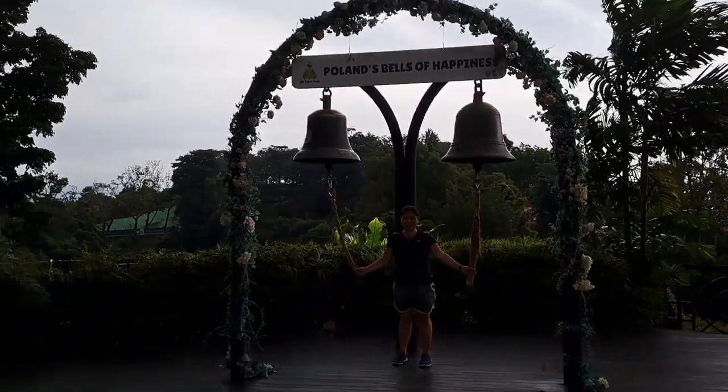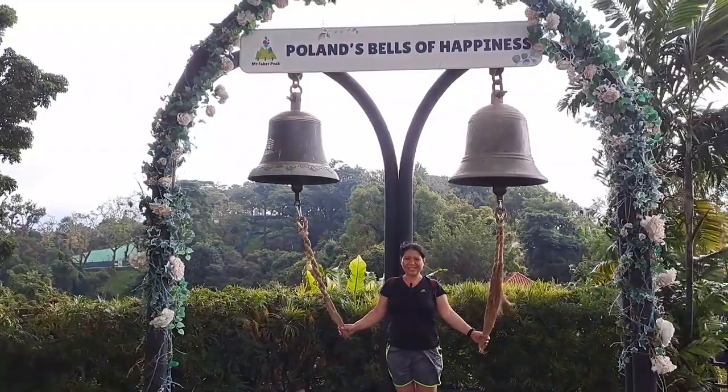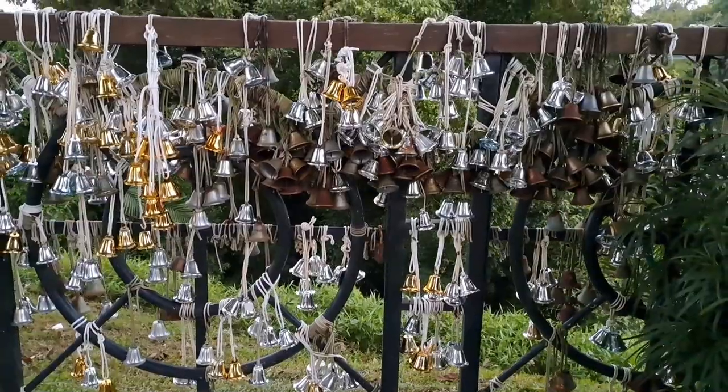Hi guys, I'm here at Poland's Bells of Happiness. Look at this, guys. There's another bell here, another bell here on both sides. Hi guys, look at this. I'm here at the Bell of Happiness. Look at the view here, guys. It's really beautiful and amazing, and it's really windy. Look at that, guys. It's very beautiful, right? Hi guys, this is Poland's Bells of Happiness.